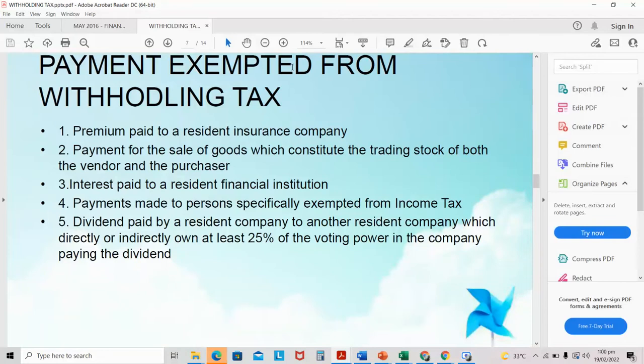Payment exempted from withholding tax. So it's not all payments that are subject to withholding tax. Some of the payments are exempted. One, premium paid to a resident insurance company. If you pay a premium to your insurance company, you can't withhold part of it. Two, payment for the sale of goods which constitute the trading stock of both the vendor and the purchaser.